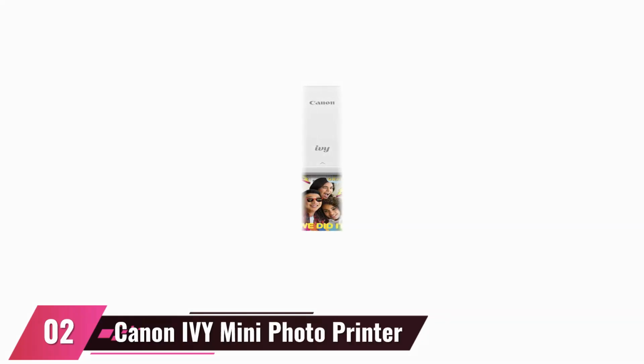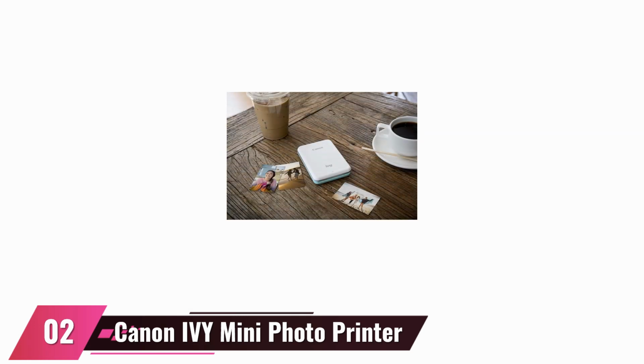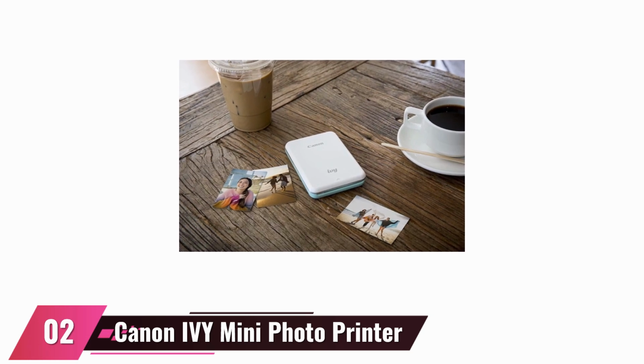At number 2, the Canon Ivy Mini Photo Printer for smartphones. If you want to get outstanding visuals, brilliant color, advanced performance, optimized workflow, and sound connection and compatibility in a single device, this portable photo printer is for you. Trustworthy brand Canon brings this thermal mobile printer. It uses Bluetooth connectivity technology and it is compatible with the smartphone.